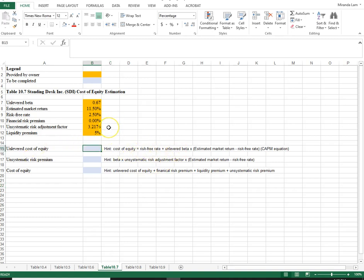So here are the formulas that we have seen before. So the cost of equity, this is the unlevered cost of equity, is simply the risk-free rate plus the unlevered beta times the market risk premium, which is the market return minus the risk-free rate. Next, we have to compute the unsystematic risk premium, which is the beta times the unsystematic risk adjustment factor, which is 3.2176, and then times the market risk premium. And finally, to compute the cost of equity, we need to add the unlevered cost of equity plus the financial risk premium, even though it's zero in this case, plus the liquidity premium, plus the unsystematic risk premium. So now we have our cost of equity.